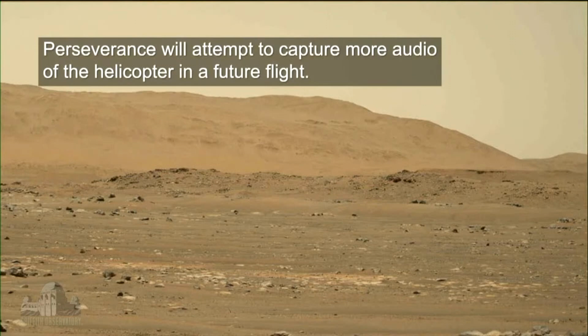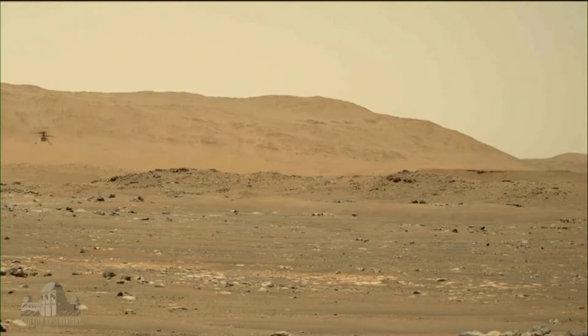Now, the helicopter's coming back, everybody. Don't worry. We're not waiting around for nothing. Didn't get stuck in a tree. Yeah. There she is. Yeah, there is a hum in there. Anyway, now it'll go away as she lands.